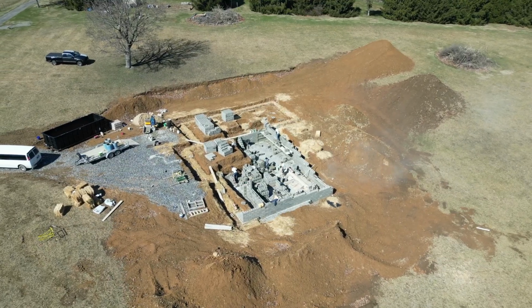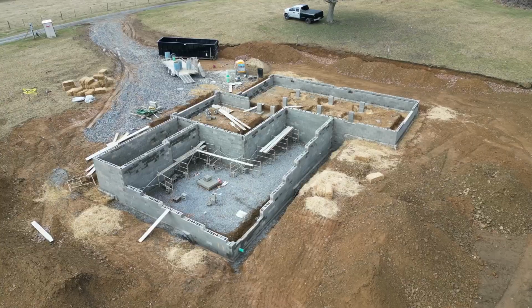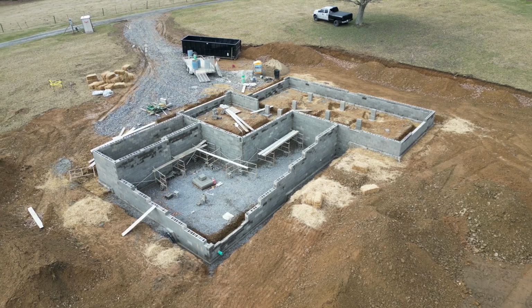Next is the block, and the guys made quick work of this. They knocked out the block around the basement in the first day and the block around the perimeter of the garages and porches in the second day.